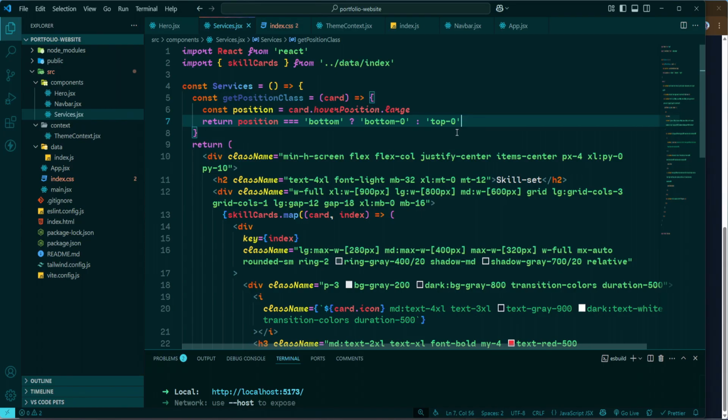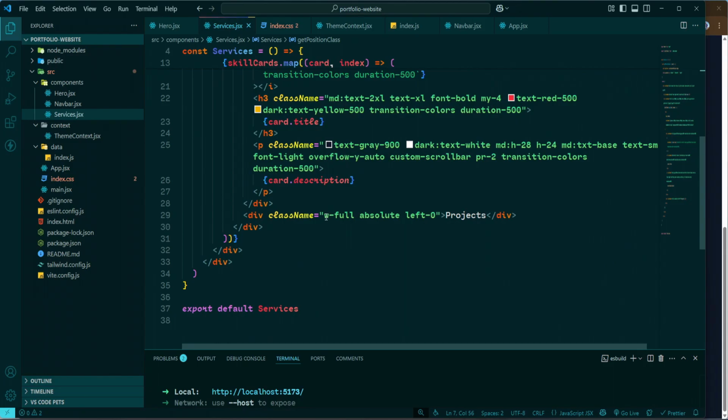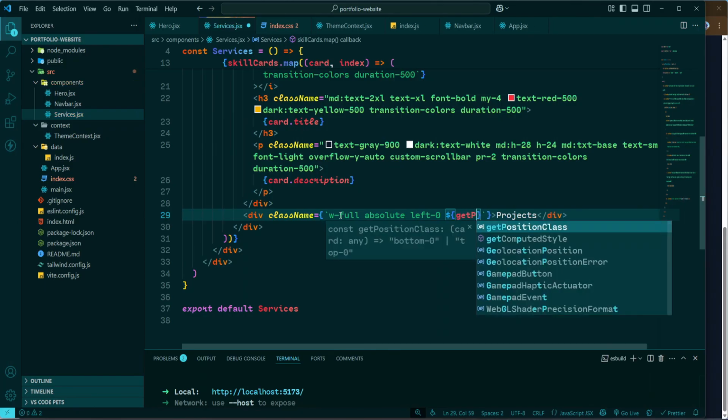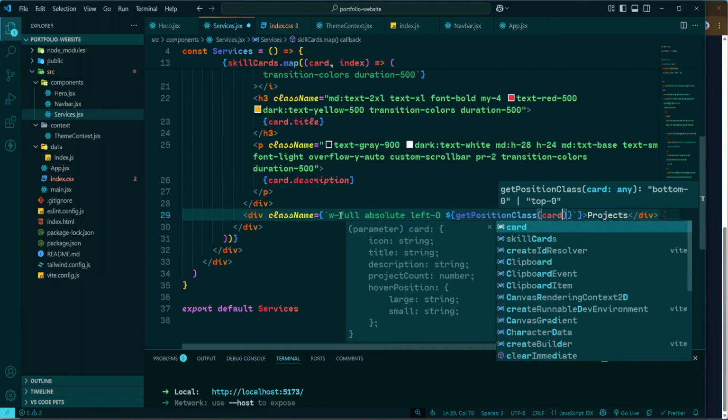Now, let's modify the className of the div. This div, I'm going to cut those classes. Then we need curly braces with backticks. Let's paste back the classes. And here, I'm going to add a dollar sign with curly braces. Then we need to call the getPositionClass function, and we have to pass here card. So this means that when React renders the skill cards, if the card's hoverPosition.large is bottom, Tailwind's bottom-0 class will be applied.